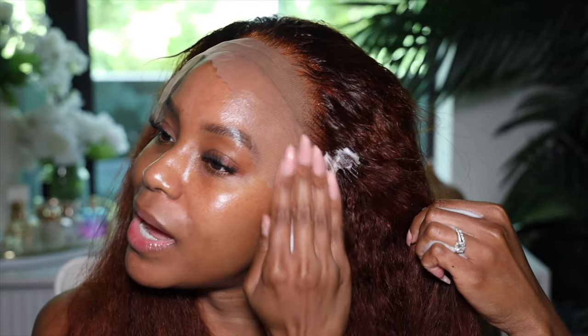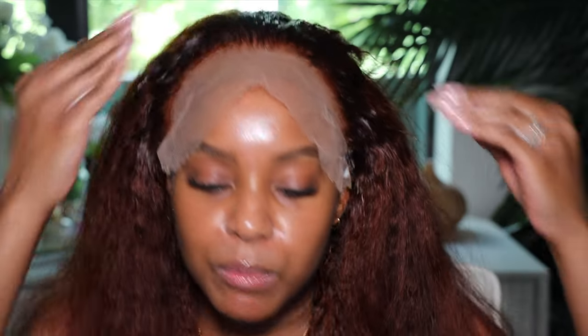You can just use a wax stick, but for me, I have found that the mousse really redirects the hair and helps it look a little bit more flat. You know what I'm saying? I've added the mousse to the hairline, and what we're gonna do next is blow dry this hairline down.